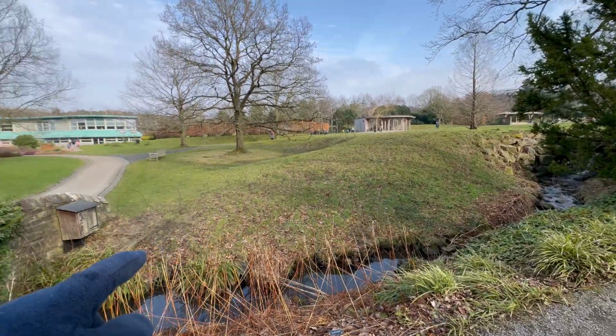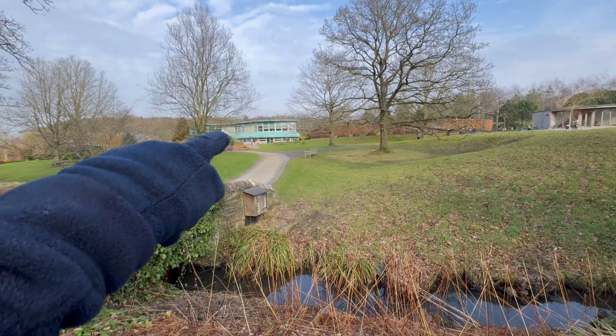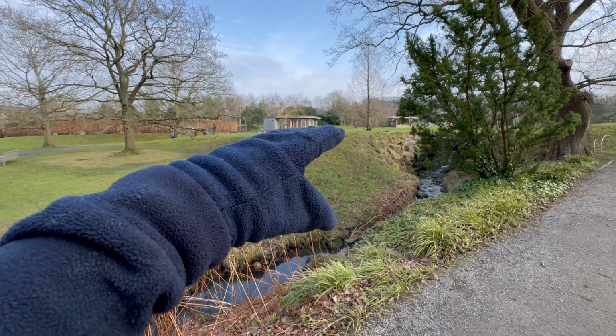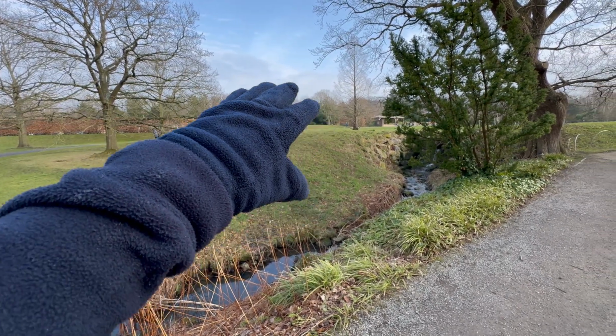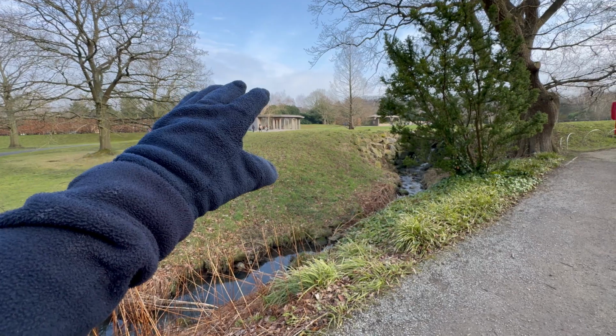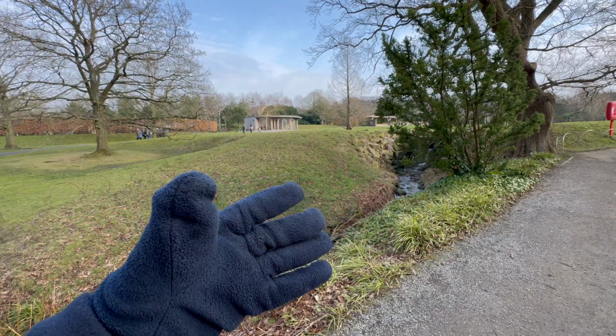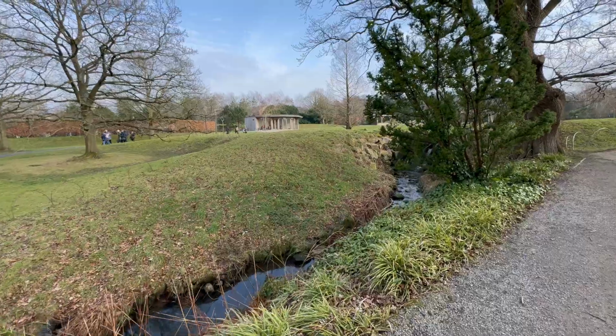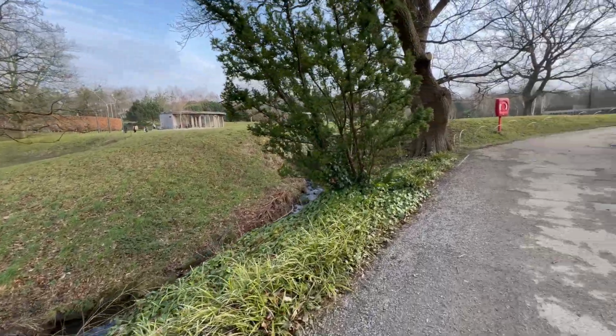So, as I say, there's an education centre over there. There is almost like a chill out area, play area for kids inside. Big windows so they can see outside, get lots of sunlight. Quite nice and warm in there without any heating.